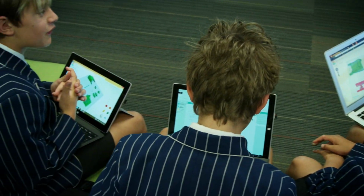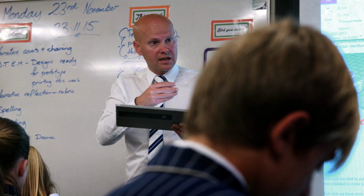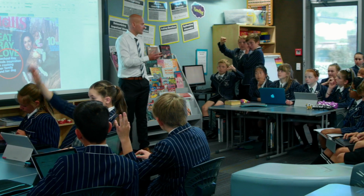In our Surface tablets, they're able to work together and learn together anytime, anywhere. So they're no longer tethered to the classroom. They don't have to be sitting in exactly the same space. So we can begin a lesson, the group can move out of the room, but they're still logged into the exact same notebook. They're able to share resources, share ideas.